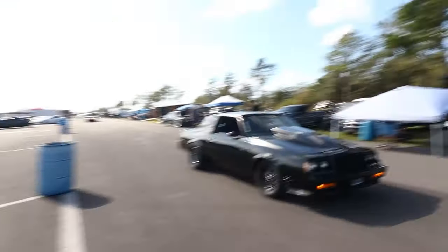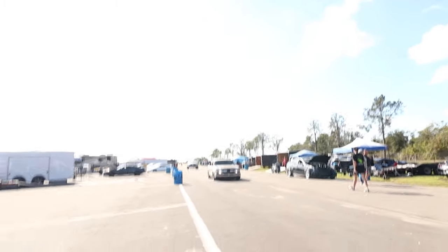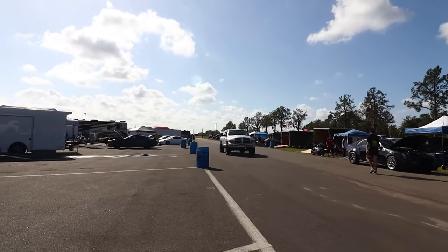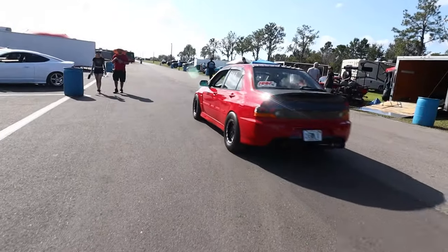Beautiful R32. Very, very fast. Ooh, that's nice. Bro, where is this guy at? I'm trying to get my GoPro back, and I can't even find where the hell he is. Oh, I see him. Damn, that sounds good.